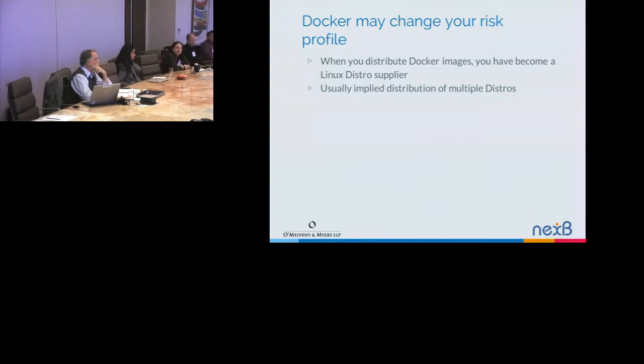Right. So your statement here is only if you've actually distributed something with Docker, not if you're using it in a SaaS model purely. Right, not if you're just running it. Distribution is distribution.